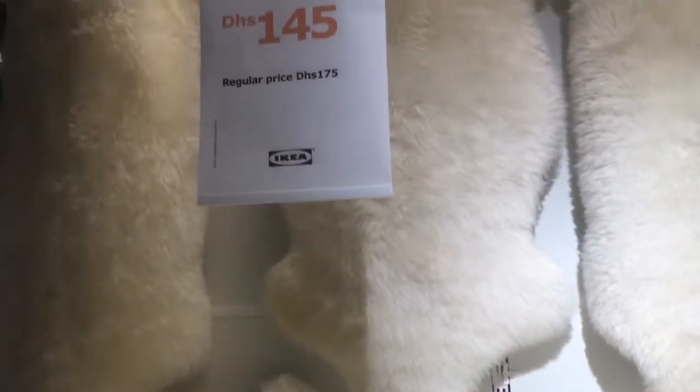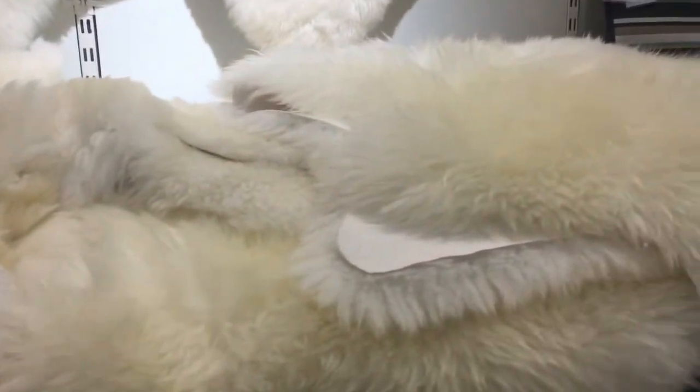Sheep skin. Sheep skin? You know what you said? Nabob?